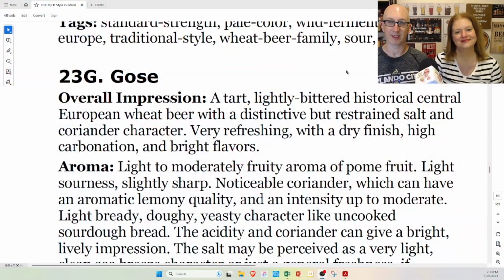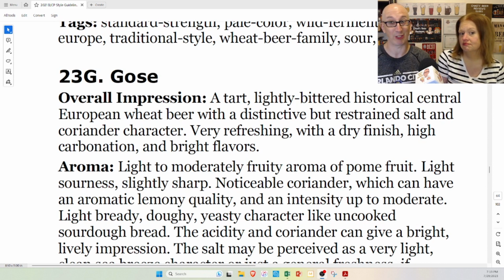I think you're gonna like this one. We're doing a sour style tonight, and Christina loves the sours. We're doing an old school German style sour. This is called, well, it's spelled Gose. I am 99% sure that's not how they pronounce it in German, but we're gonna say Gose.